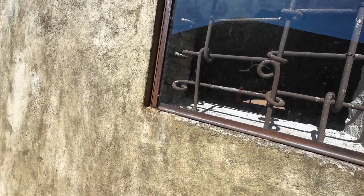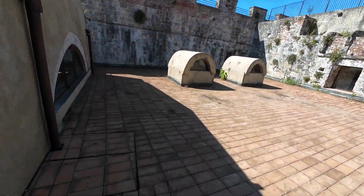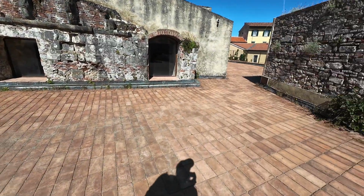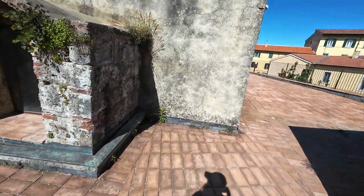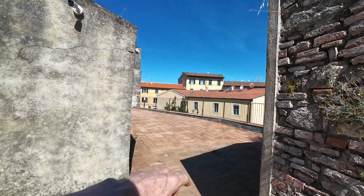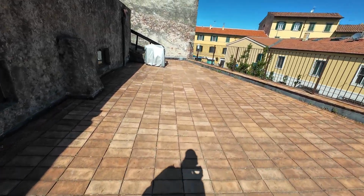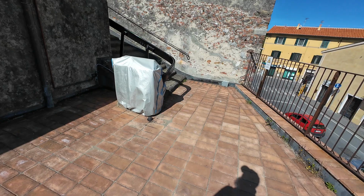Prison bars, fancy ones. So these are these vents that I keep seeing. I guess they could also be for light. We're not at the top of the wall yet. We're still getting there. But just imagine it goes from there to there. This part of it anyway. I don't think all of it's like that. Just certain sections where they've got bits built in.